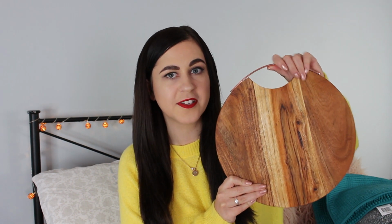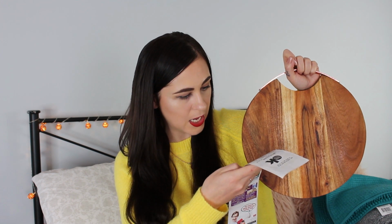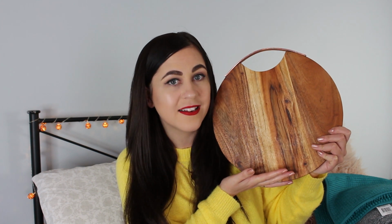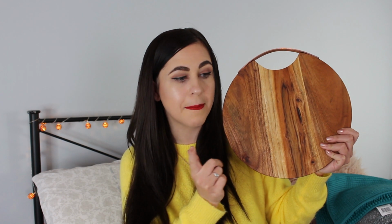And this one is just a nice wooden one. And the reason why I was attracted to this one is because it has a handle, and the handle is actually rose gold. And how am I going to drop this if it has a handle? So yeah, this one cost me, okay, rose gold chopping board, $9. $9 is pretty darn good for a chopping board if you ask me. I could even use this chopping board for another what I eat in a day video. Let me know if you guys want to see that down below. So yeah, I am really happy with this.